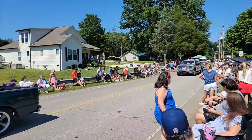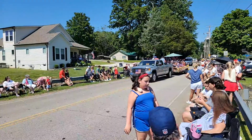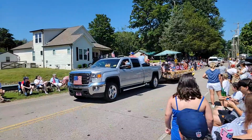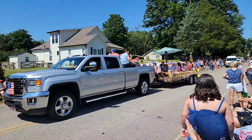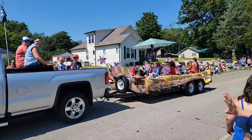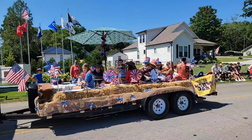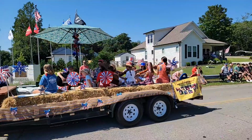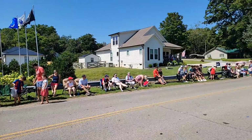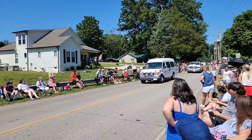Hey there, Disney cast crew member. I wish I was at Disney, but currently Small Town Tennessee Parade. If you're interested in seeing what Small Town Tennessee looks like, this is about it. I was like, they're actually playing.